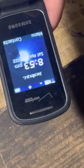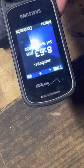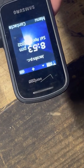But yeah, this works. Full bar, surprisingly, on roaming. Back and rear camera works. This is the Samsung Rugby, I think. I used to have this phone, but it did not work. It had a leaking battery, so I had to throw it away.